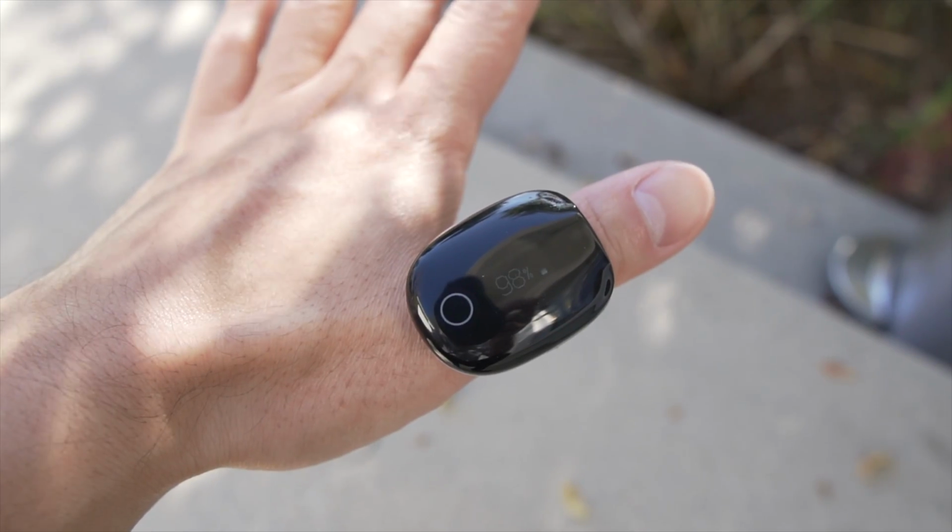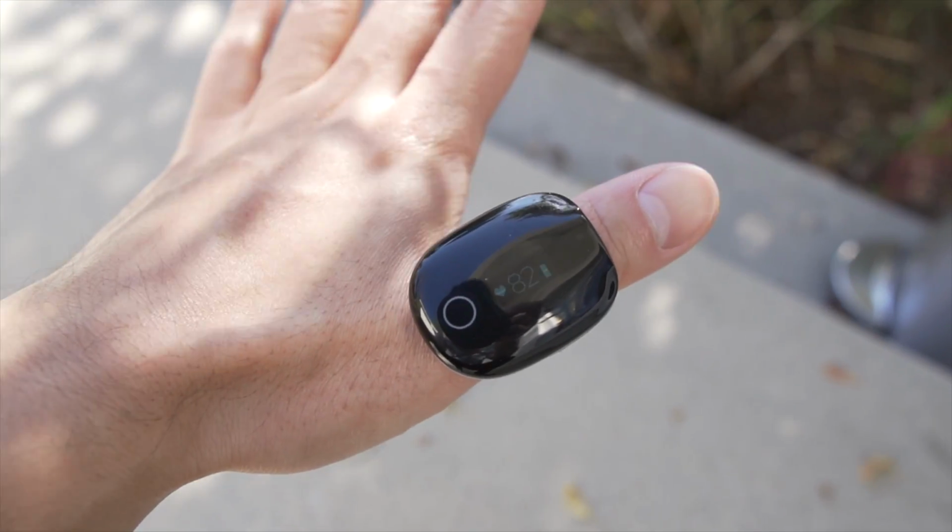So next, I just wanted to mention that these rings are mostly for indoor use and specifically for when you're sleeping. I don't know why we did this, but we did take it with us outside running just to see how accurate the oxygen readings are, but you can't really use it in the bright sunlight. It's too hard to read the display.